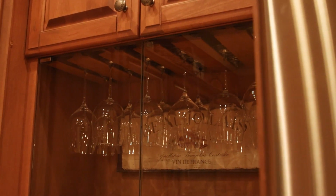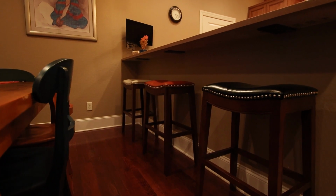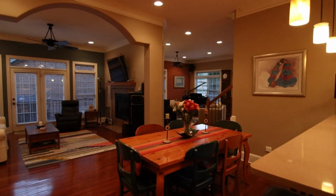There's a lot of entertaining space and options here for a large group, and depending on your style, this room could easily function as a formal dining room. I happen to love it as it is, and I can easily see myself right here watching a movie with surround sound, cozied up by the fire.